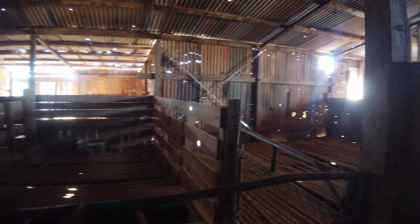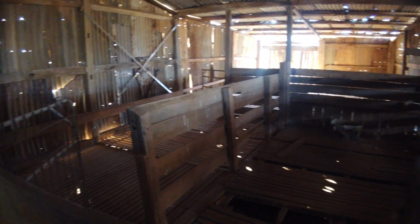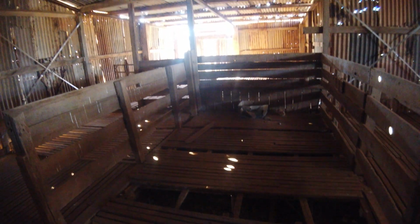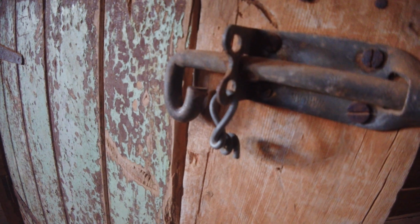Just want to have a look at the old sheep pens. Wow. That's pretty good, isn't it? Old shearing shed. I don't think it needs any explanation, but that's good. Old gate.